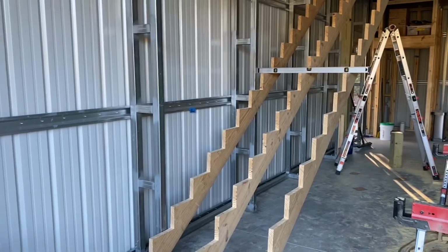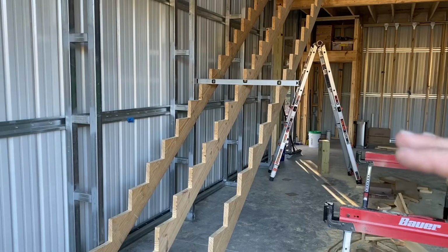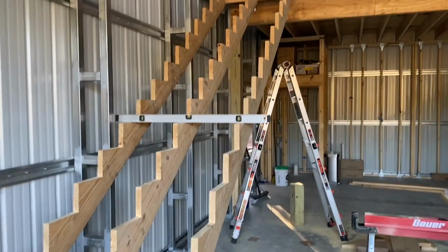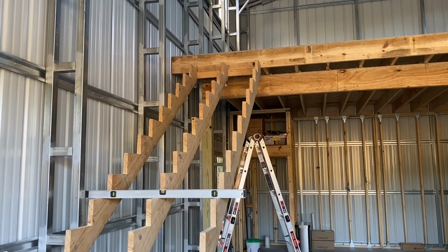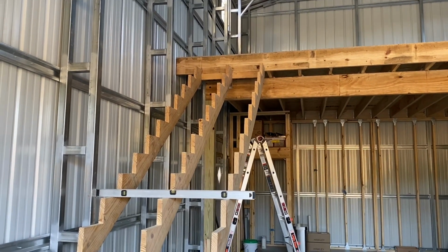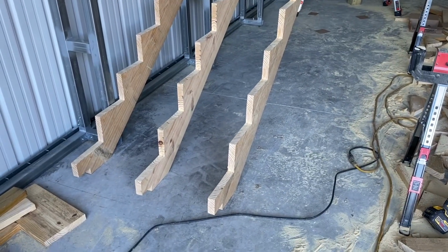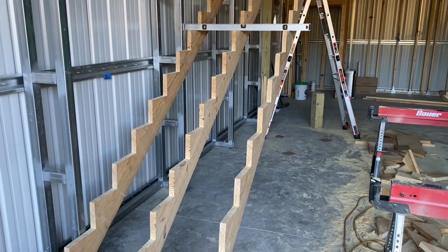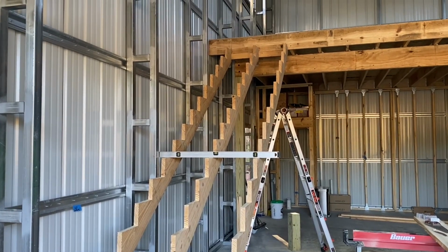So you cut your first one as a pattern, then use that pattern to make your landings and your treads and your risers. So I got all 3 stringers up. It would have been great to videotape me getting those up there, but it was not a video for children. So I got all 3 stringers up, and I've got to finish securing them. I've got to put a plate here on the bottom, so we have to drill some holes in concrete and finally start putting the treads and the risers on it. And then we'll have stairs up to the loft.